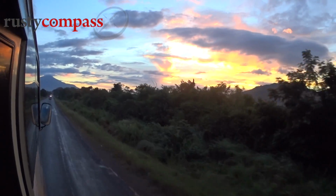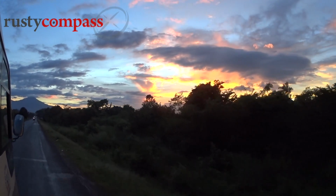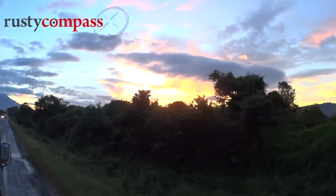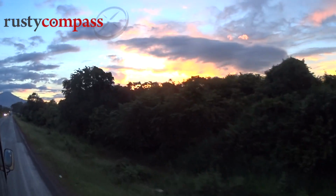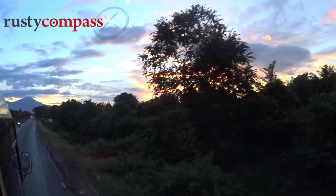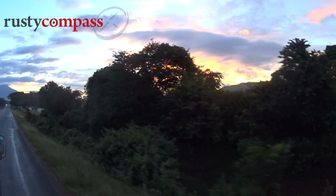We had a beautiful sunset as we rather belatedly made our way towards Pakse. When we got to Pakse, we experienced some shenanigans at the bus station because we had to then get a minibus into town, and there was a fair bit of dodginess going on there. This is a long trip, it's a long day. It's definitely not for everybody.